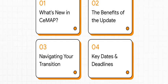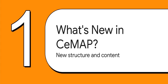We're going to walk through this in 4 simple parts. First up, what's new with the structure and the content. Then we'll talk about the benefits, the why behind all these changes. After that, we'll get into the practical stuff, how to navigate the transition. And we'll wrap it all up with the key dates and deadlines you absolutely need to have in your calendar. Right then, let's get into the nitty-gritty. What are the actual nuts and bolts changes to the qualification structure and the stuff you'll be studying?